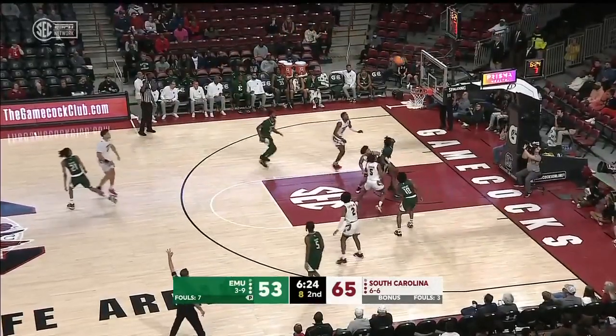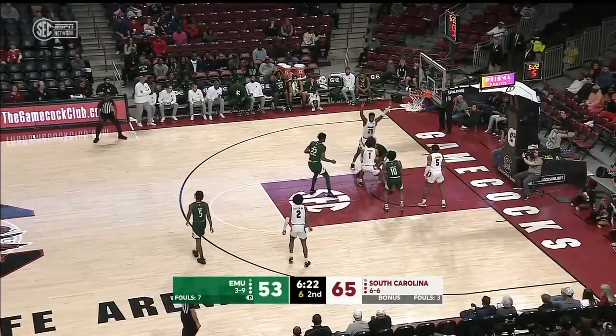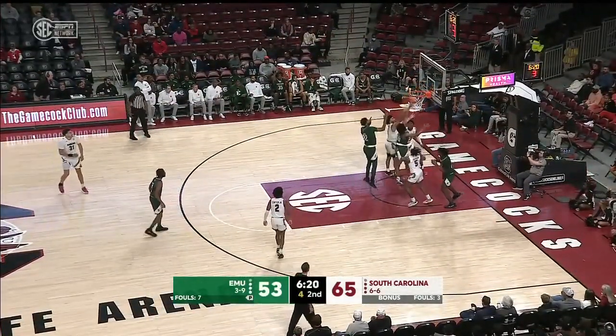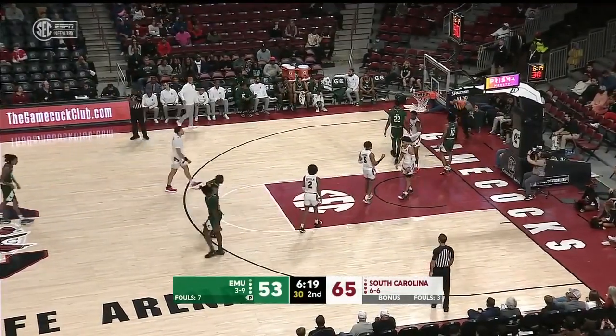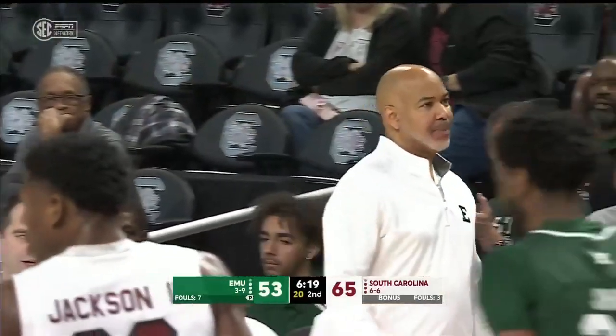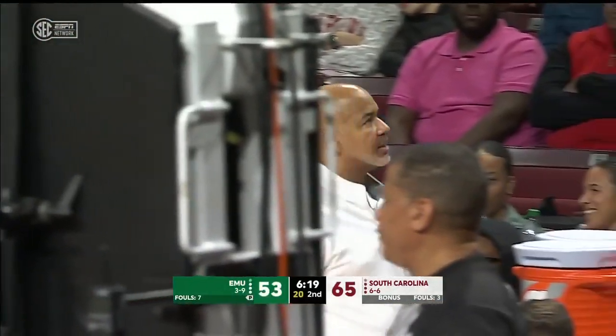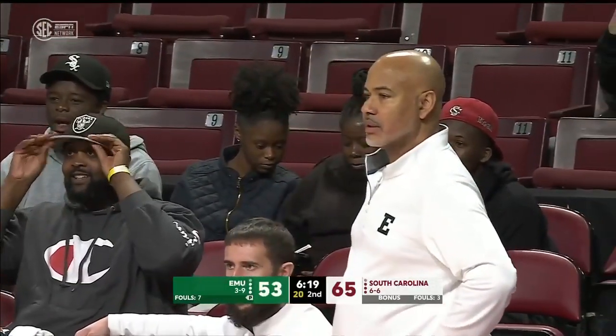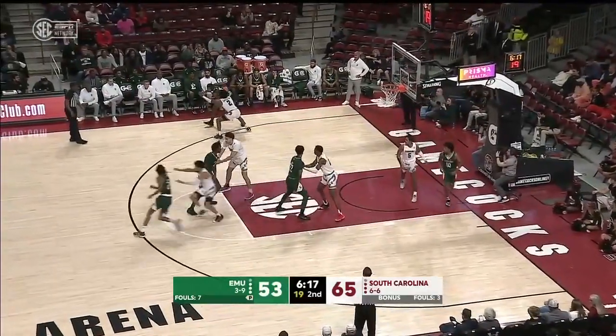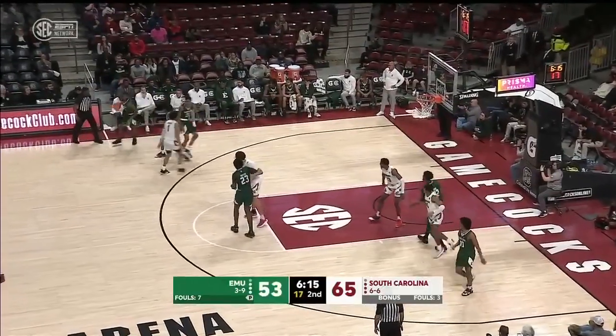Bates, the step back three. Over Bozeman's for the dunk. Not close. Offensive board for Jeter. Whose ball is it? It's Eastern Michigan's. You want to know who's at the bottom of that rat pack? That was Lovejoy. That's what he brings to the table. He created a second chance, and he's one of the smallest guys on the floor.